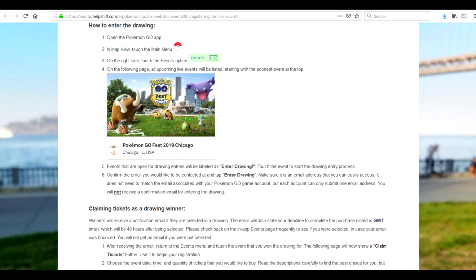You open up the game, and in the map view, touch the main menu, which looks like the Pokeball on the bottom center of the screen. On the right side, touch the events option, which more than likely will be underneath news and settings, wherever that third option is over there. I don't remember off the top of my head. On the following page, all upcoming events will be listed, starting with the soonest event at the top. In this case, that would be Go Fest in Chicago, which starts on June 13th and goes to June the 16th. Events that are open for drawing entries will be labeled as Enter Drawing.